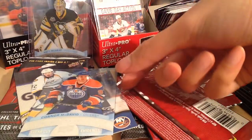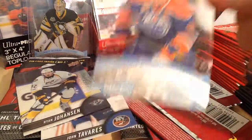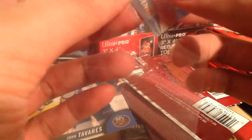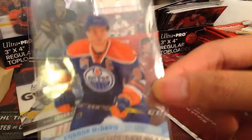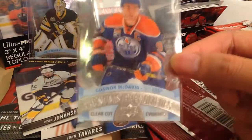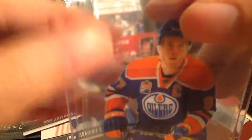But this is as good as it gets almost. I have the Franchise Force McDavid card. So this is the second best McDavid card you can get in this set, other than the super high-end jersey cards or whatnot. But yeah, this is a great pull. Clear cut phenoms, Connor McDavid. Sweet.